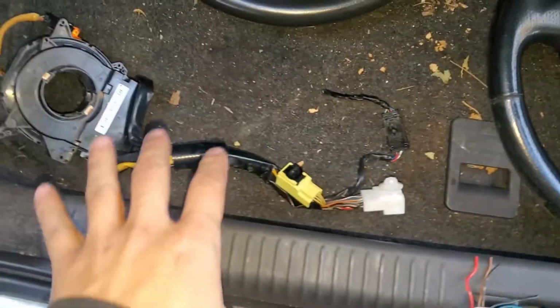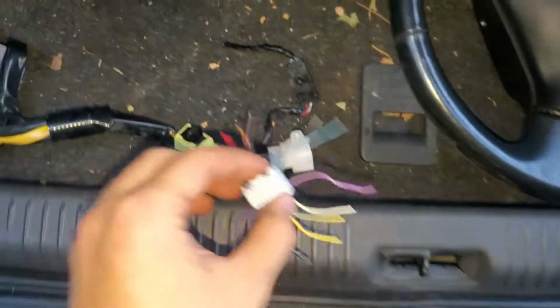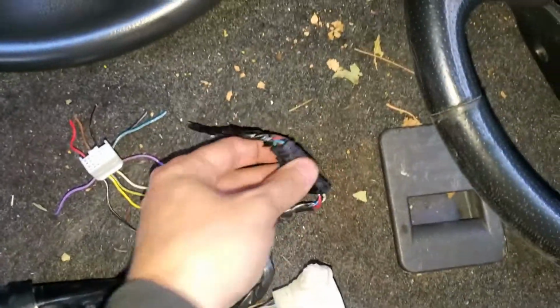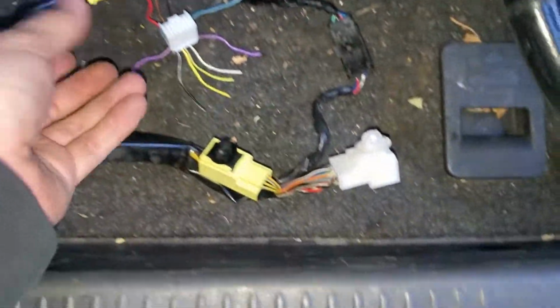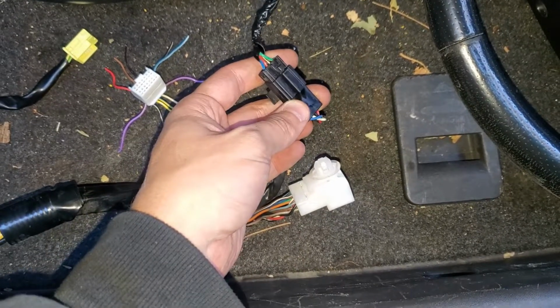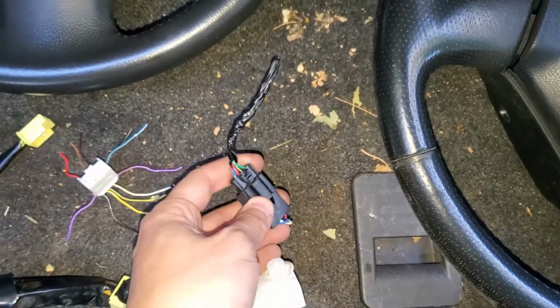So I'm not a normal person, I have too many clock springs, but basically what happened was when I went to the pick and pull and I grabbed this clock spring, I also cut off the connectors that were on the car. So like this was the airbag, this was to this connector, and then this one right here, I'm not sure what I'm going to do with, but I have a feeling this is for the phone controls. I'm not certain, but I think that's what it's for.